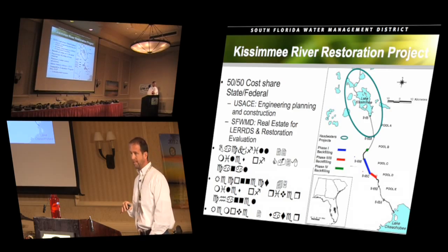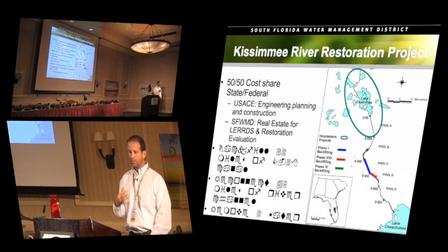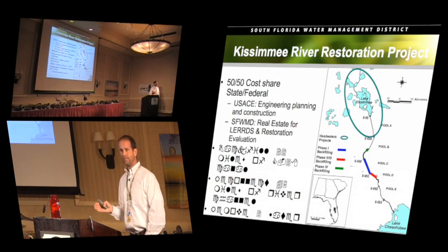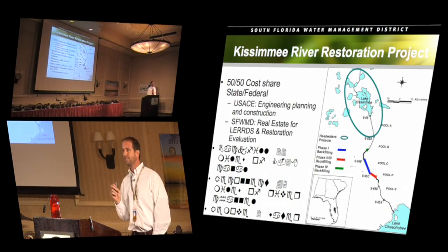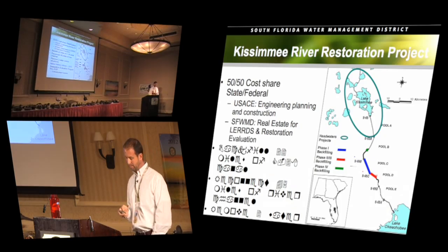And then my group, we have 5 years to go and reevaluate the system based on the studies that we did during the baseline condition, when it was still channelized, to see have we met the individual target or metric targets that we've established.